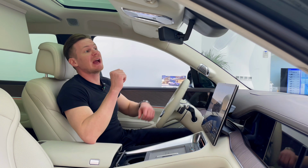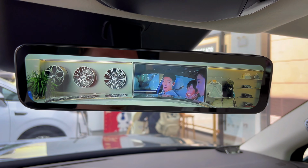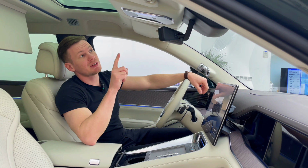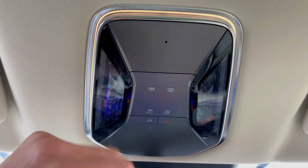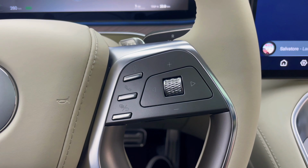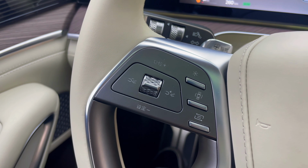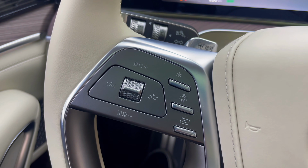Up in here, we have an electronic rear view mirror. The colors are very bright and solid. And above, there are sensor buttons to control the curtains. It's a long car, so there are 2 curtains up there. As for the steering wheel, it has a typical BYD shape with many physical buttons to control the music, the air con. You can answer the calls with these buttons.